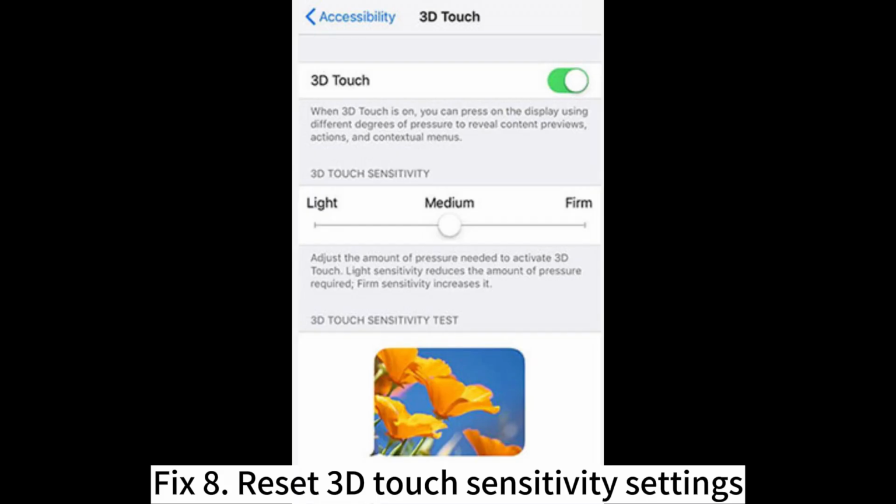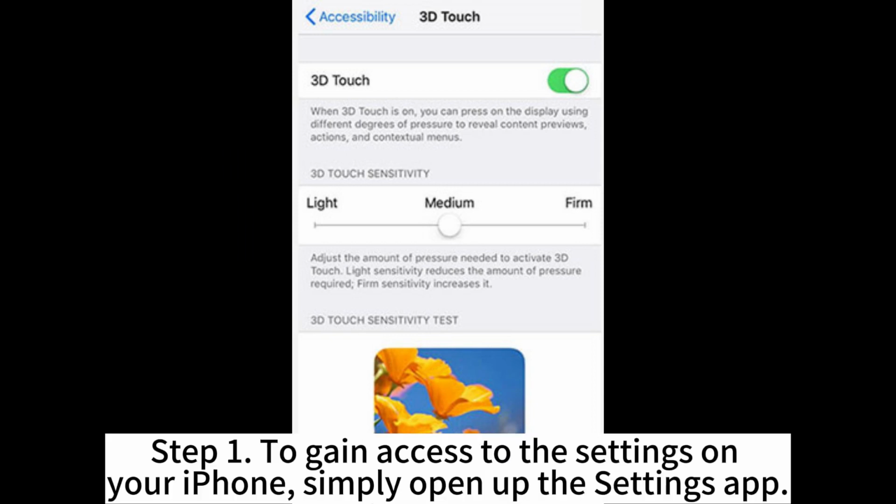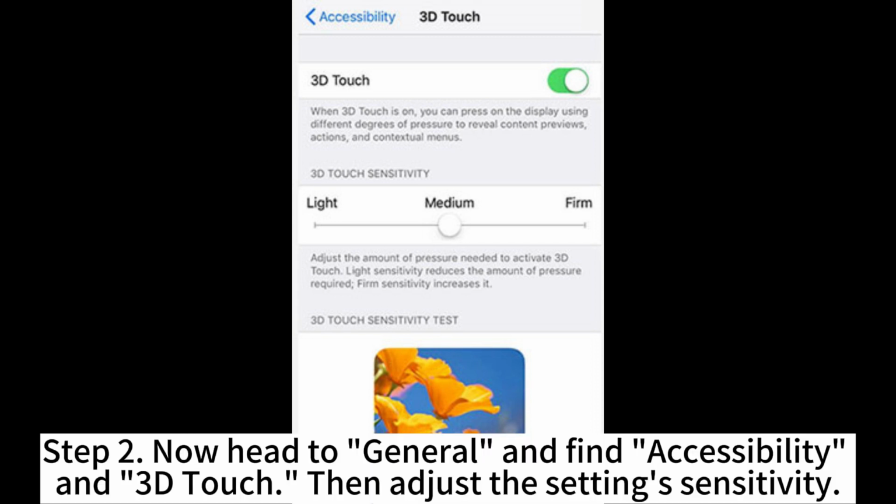Fix 8. Reset 3D touch sensitivity settings. Step 1. To gain access to the settings on your iPhone, simply open up the Settings app. Step 2. Now head to General and find Accessibility and 3D Touch, then adjust the settings sensitivity.